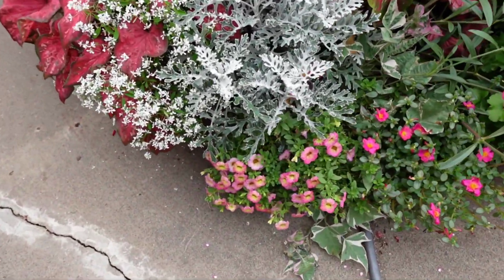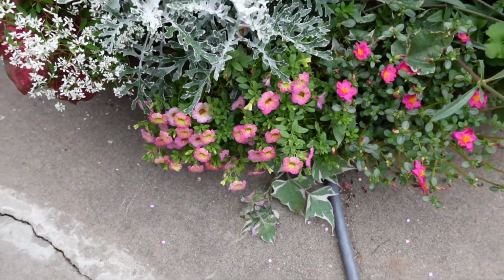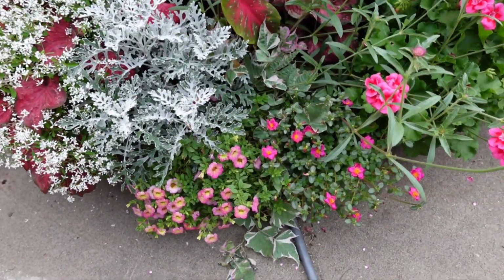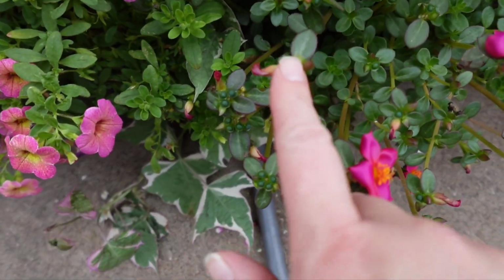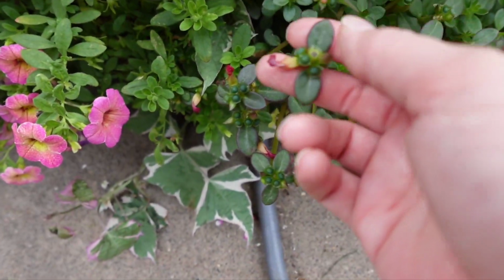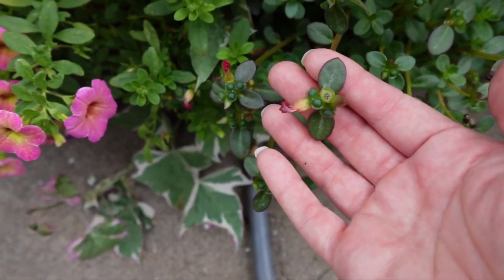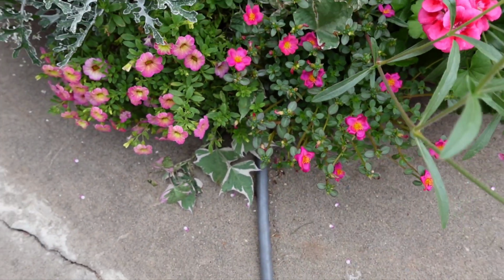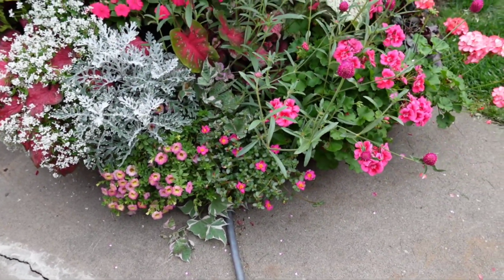Super Bell's Lemonade finally looking a little bit better. This one didn't get enough sun and it suffered from all the rain. And I can save seeds from this already. You can see them forming. Look at that little cup, almost a cup of seeds in there. Portulaca Pizzazz Nano Pink. Did really well.